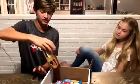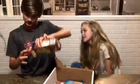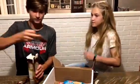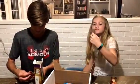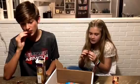Next are these Pure Magic Chocolush from India. Oh, they're so cute. Another. Thank you. There we go. Ooh. Oh, yum. It's like a cookie. It's like the Chips Ahoy cookies with the filling on the inside. Chocolate cookie, chocolate filling. It's really good. I really like this one.